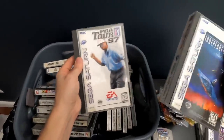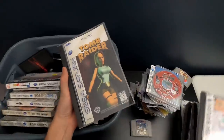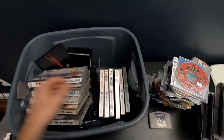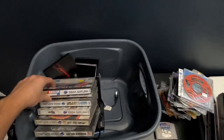PGA Tour 97, not looking so good. Independence Day. We've got World Series Baseball, Blazing Dragons, Tomb Raider, Hardcore 4x4, Sega Sports, Sega Rally, Amok. It's kind of a cool looking game. Wing Arms, PTO 2. We've got Mortal Kombat 2 here, NBA Action.